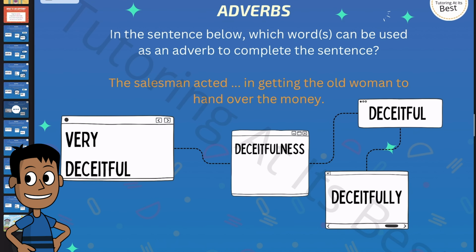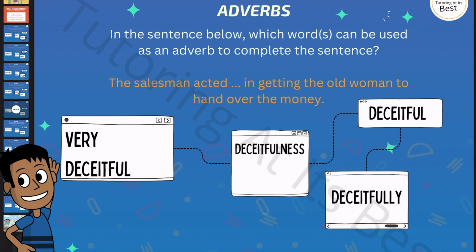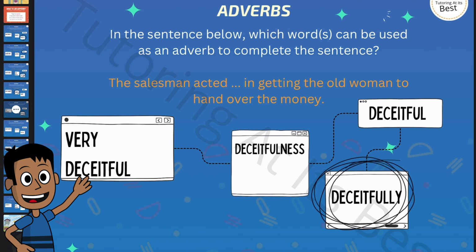Okay, the next question. The salesman acted ___ in getting the old woman to hand over the money. So would you say the salesman acted very deceitful in getting the old woman? Or would you say the salesman acted deceitfully in getting the old woman to hand over the money? What sounds correct to you? Well, if you chose deceitfully, you're absolutely correct. Deceitfully is the adverb.